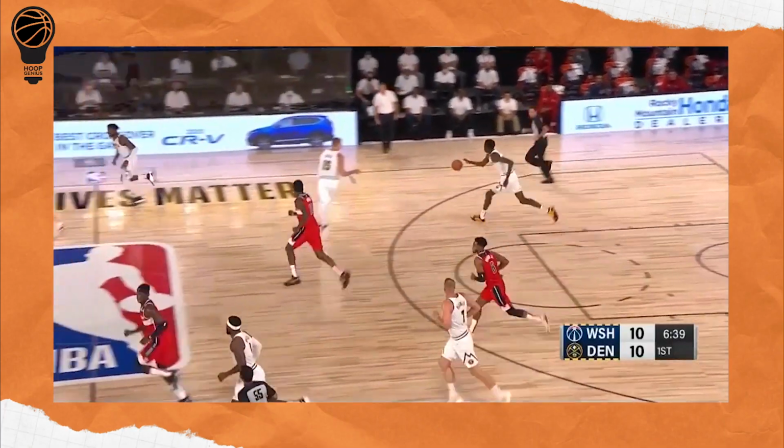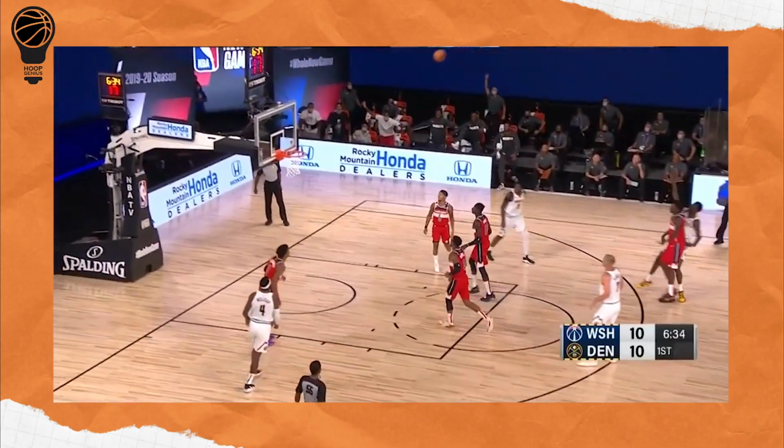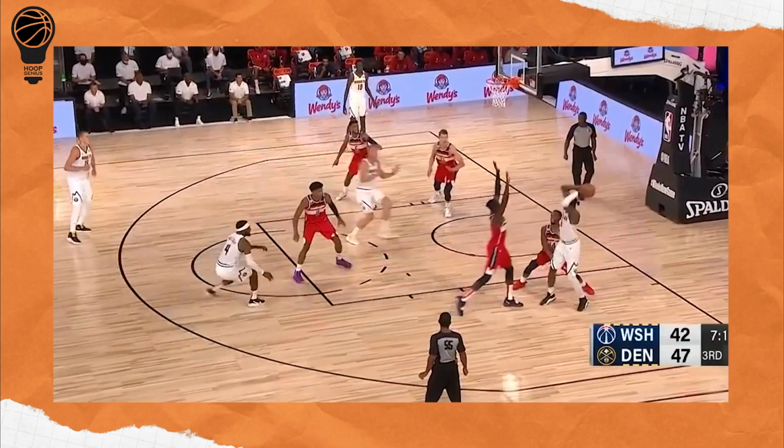Here he brings the ball up. He says, Nikola Jokic, get out of my way, this is my time. I'm pulling up, I'm cashing in with a splash, because the young fella is playing with some real confidence right now. And being so tall with a high shot release point means that the defender has absolutely no chance of blocking that. As well as shooting off the dribble, he's comfortable shooting off the catch too.